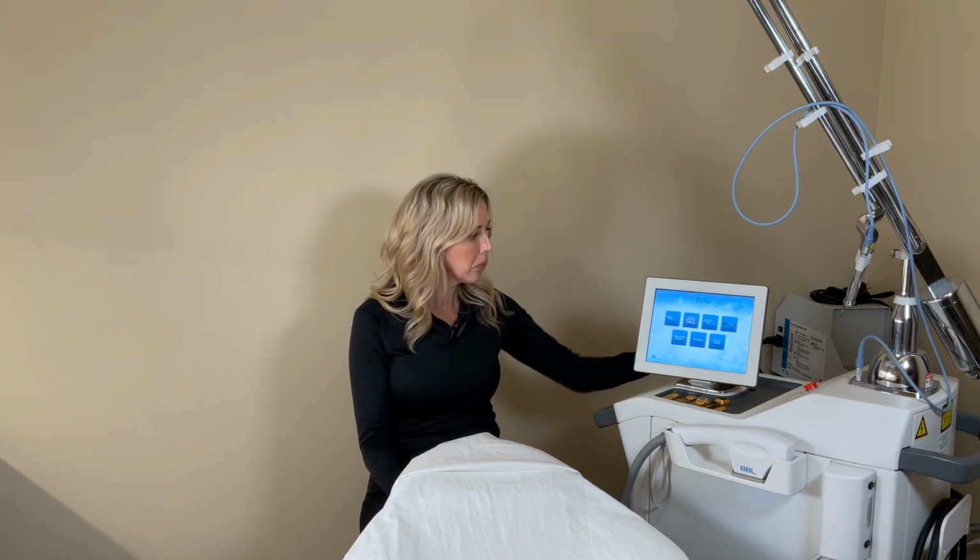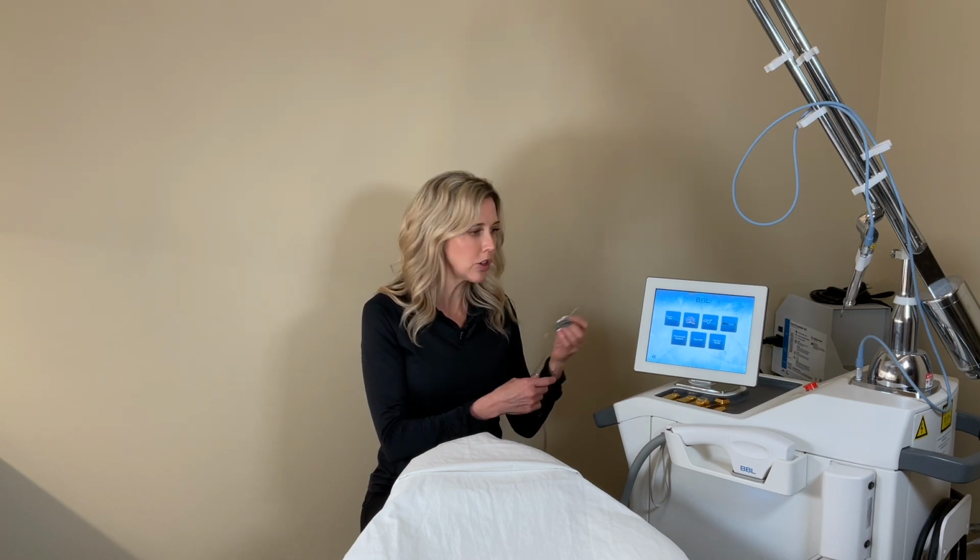We do use goggles. We use metal goggles. Actually, it's these little guys here. We use these to help. But people that do have sensitivity to light, because the light is so bright, you can still see flashes of light even with the goggles. So we just take precautions and kind of eliminate those patients from something like this.